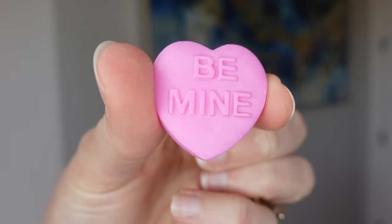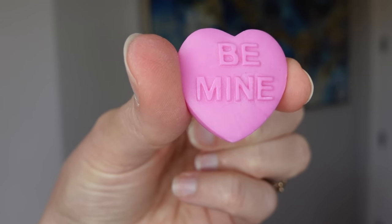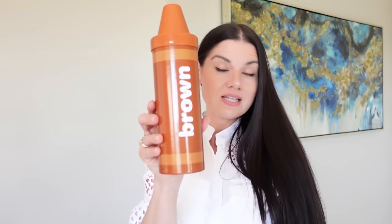But it's not real candy. This Valentine's heart says something on it. It says, "Be mine." Yeah, you would give this to somebody you like. Maybe even your mom, or your dad, or your sister, or any of your friends on Valentine's Day. It would make them really happy. Pink heart.